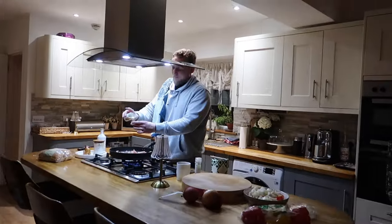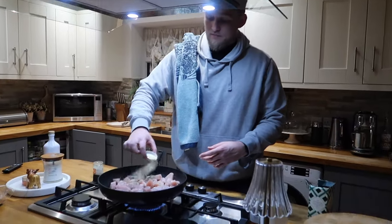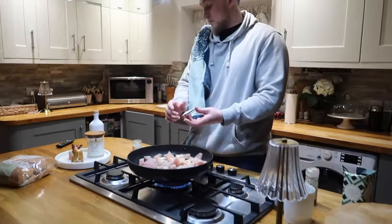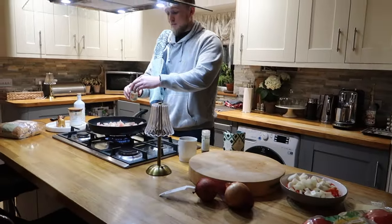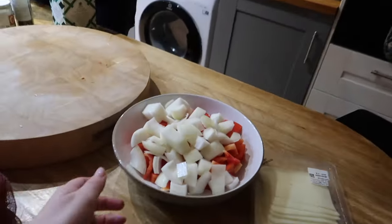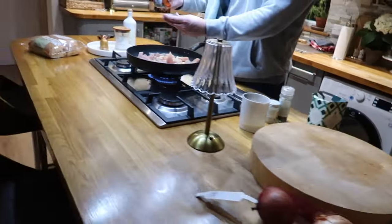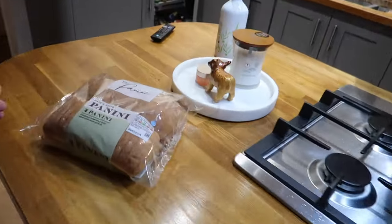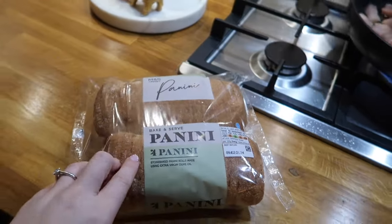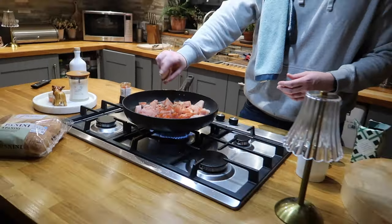Is there anything more attractive than this view? Your man in the kitchen cooking up something delicious, ready for tonight. I'm just sitting in my little nook working away as Alex is cooking in the kitchen. I also feel like there's nothing better than a little bowl full of veggies. We're doing chicken paninis tonight. We picked up these paninis the other day. So excited. These are really nice ones from M&S because they're quite soft. The little melted cheese, a bit of paprika, some spices.